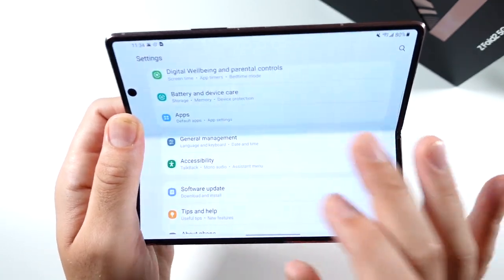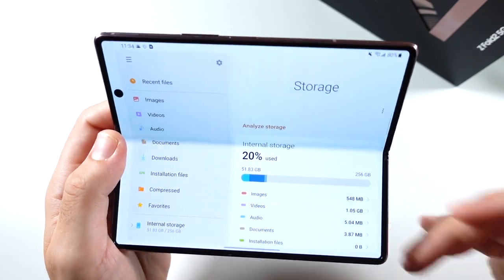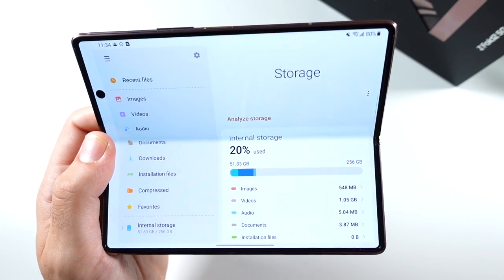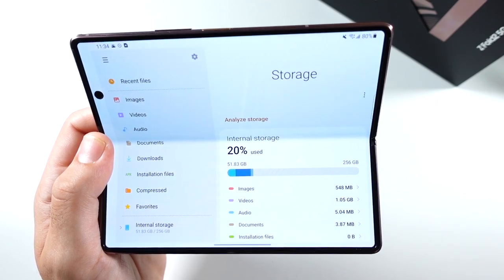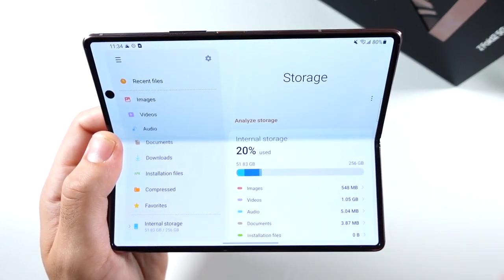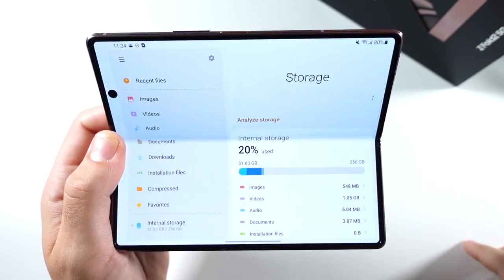One thing I wasn't too happy about was that Samsung decided to go with 256 gigs. Now, on a regular phone, having 256 gigs, you usually have to pay a bit more. However, at the price of this device, I actually think this phone should be 1 terabyte. You're paying $2,000 for a phone. Why are we getting 256 gigs? I don't think it's right. I think we should have 512 gigs to 1 terabyte standard.